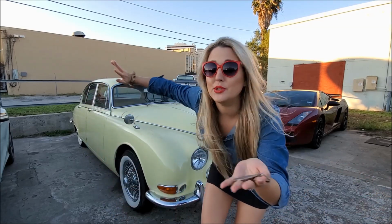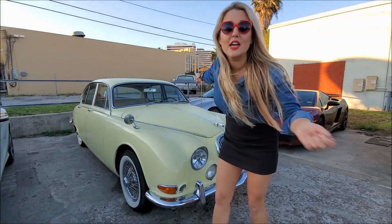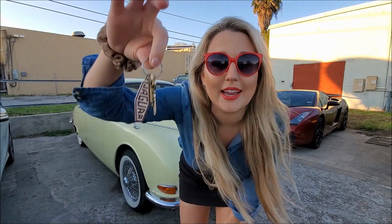Today is a good day, my friends. We are going to be taking this beautiful 1965 Jaguar S-Type 3.8 out and about. Let's do it!